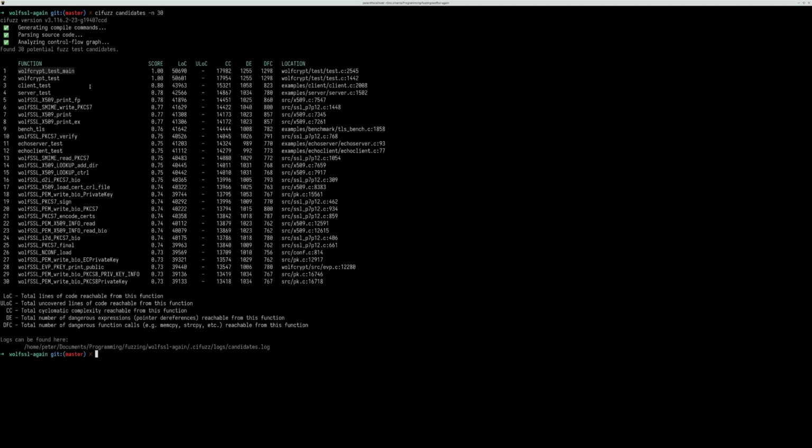So here's the function name, wolfcrypt test main, right? And it has reachable. So from this function, you can reach 50,000 lines of code. This is what this means here, lines of code. We also check for complexity. So it's cyclomatic complexity, total cyclomatic complexity, then the dangerous expressions and so on. So it's explained here. But basically, we derive a score based on complexity of that function.